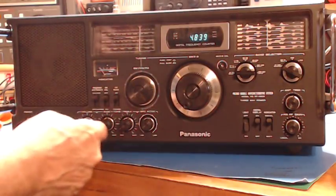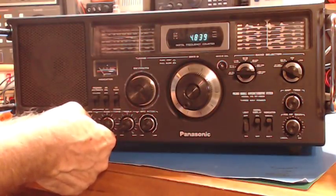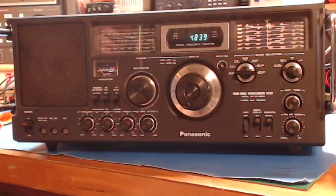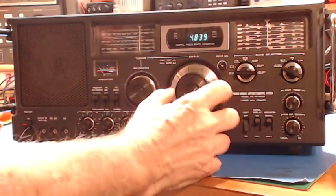So let me see if I've still got that station. Getting a little weak. There he is. Very easy to tune.